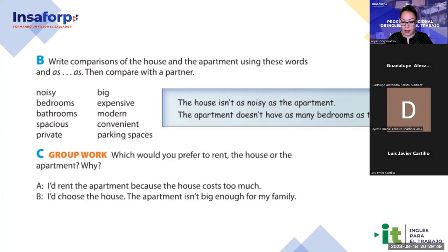If you haven't finished the five sentences, if you just have two, three, four, that's okay. Anybody else? Thank you, Alexandra. Okay. The apartment doesn't have as many space as the house. As much space? As much space, uh-huh, as the house. Okay. Very good. And the apartment doesn't have as much bathrooms as the house. As many? Ah, okay. Yeah, because remember that many is for countable and much uncountable.